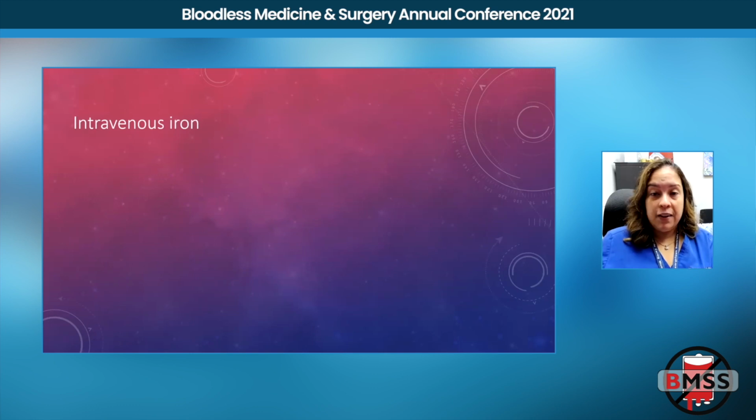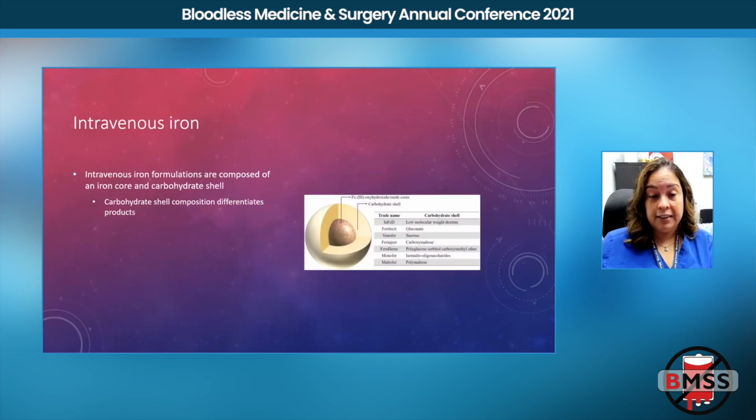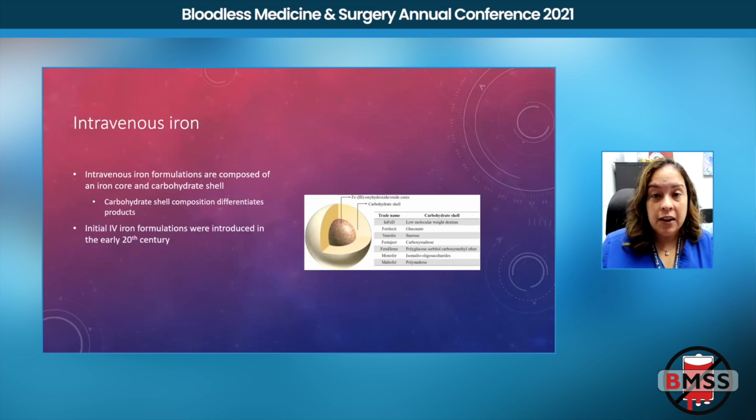All right, so we'll move on to IV iron. Intravenous iron formulations are composed of a central iron core surrounded by a carbohydrate shell. Again, I think we all know this. The carbohydrate shell composition is what differentiates the iron products from each other. This is just a picture from the internet that I found. The middle column has the trade names that we're all familiar with, and the column on the right has the specific carbohydrate shell compositions that set each product apart. The initial IV iron formulations were introduced in the early 20th century, starting with colloidal ferric hydroxide.